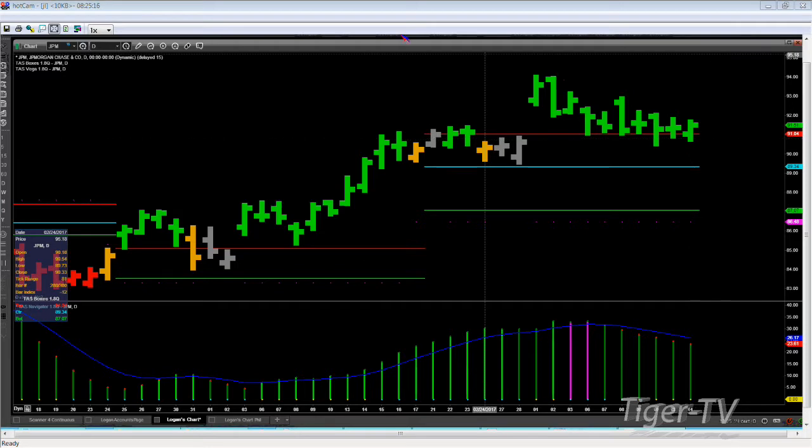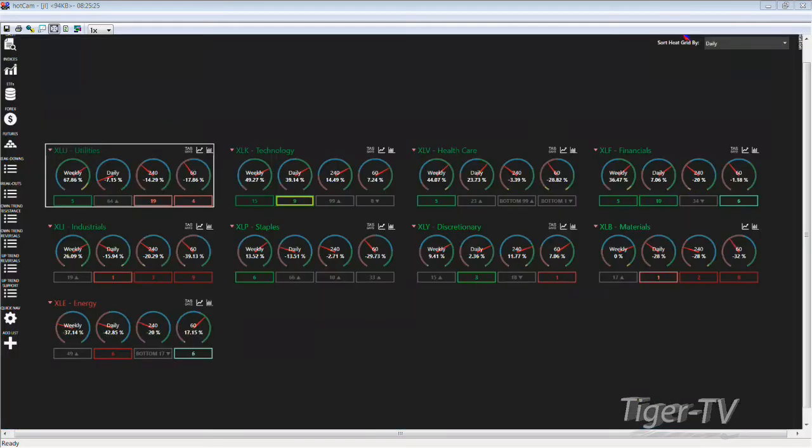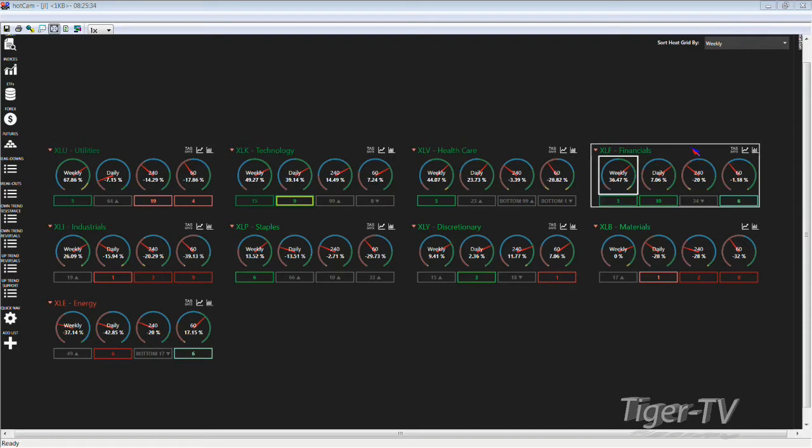A lot of bank stocks, 91.04 unfair high there. And if you go into the scanner in the ETF section and go into the financial sector, you don't see a lot of reds here on the weeklies.